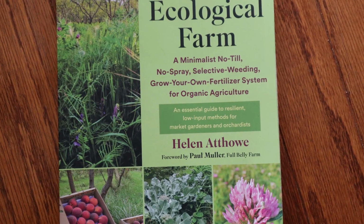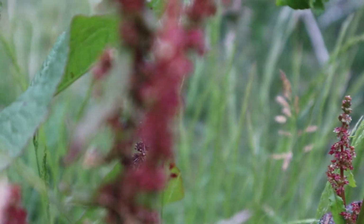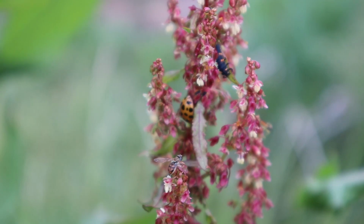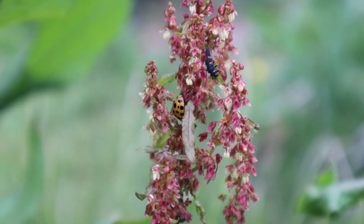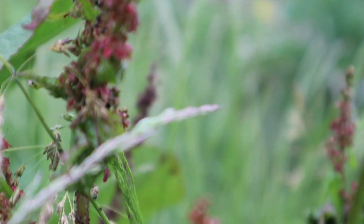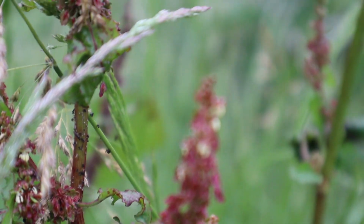I recently read a book this past winter called The Ecological Farm by Helen Atthowe, and this book absolutely blew me away. There was so much information on different insects, both the pests and the beneficial pollinators and predator insects, as well as a bunch of different weeds that growers may have to contend with, but how some of these weeds can actually be beneficial if we are able to work with them appropriately, right?